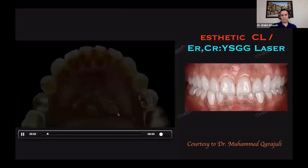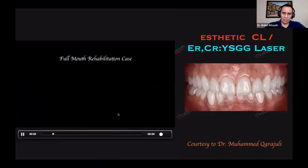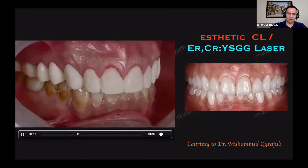With this video, we can see a patient, especially with attrition, where we can deal with it. Now we need functional and aesthetic crown lengthening together. The mock-up: the prosthodontist, Dr. Muhammad Farojuli, increased the OVD.